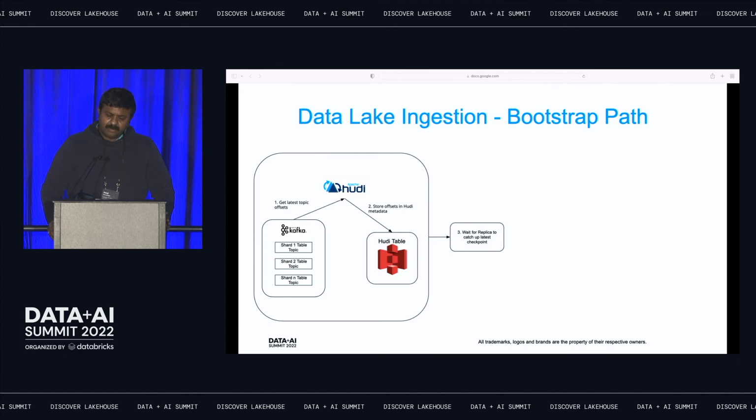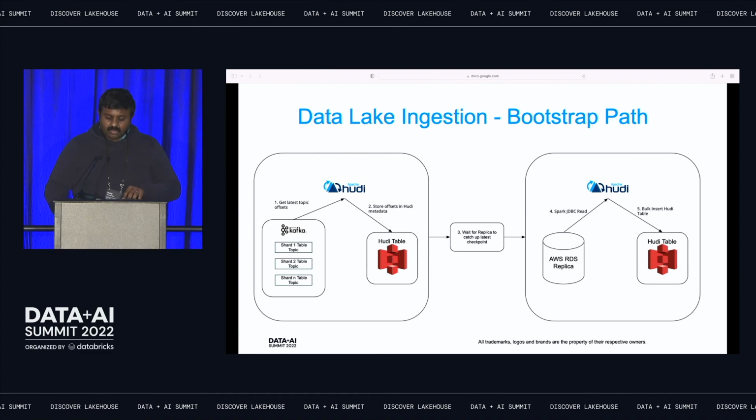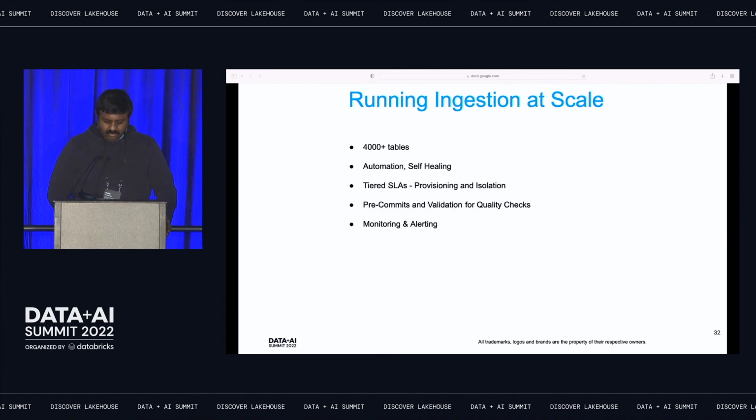we wait for the replica to catch up, because the replica is going to use physical replication. There is an algorithm where we check to ensure that the replica is up to date with the master. Once we guarantee that, we do an initial snapshot of the table and then switch to incremental ingestion from the checkpoints we saved in the first step. This guarantees that there is no data loss while we are performing this initial snapshotting mechanism.